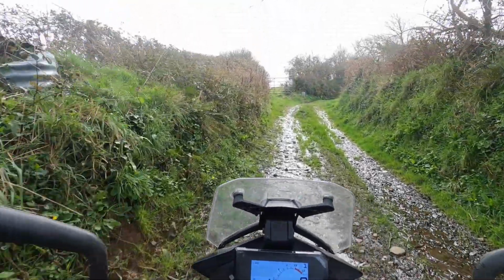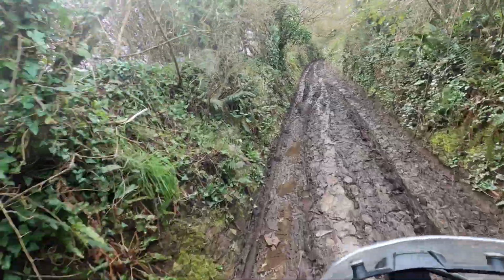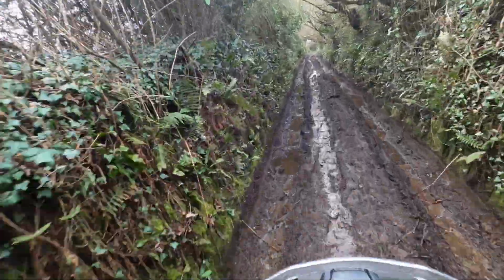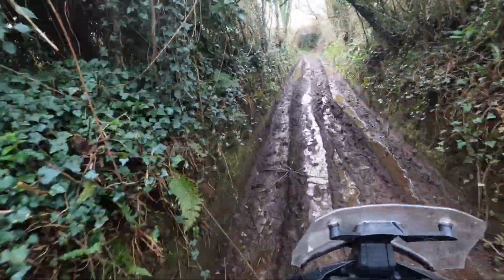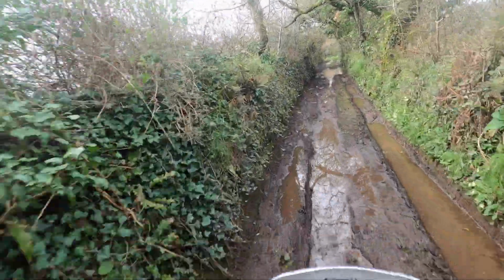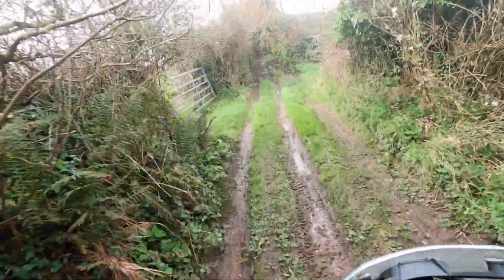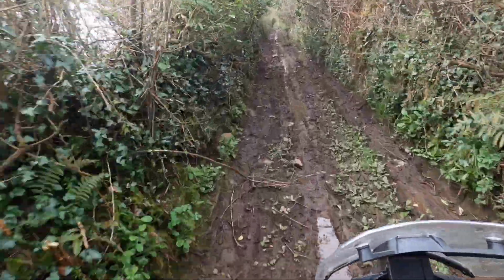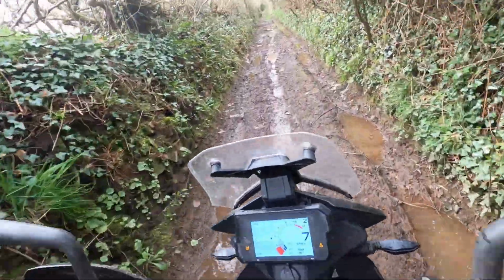Okay, another trail. Got my traction control off. See what we've got. Sloppy mud again. Oh, nice sloppy mud. Yeah, gonna need traction off down here. I'm trying to remain really loose on those bars. Sometimes it's like your tyres are running on ice or on glass. Oh shit, see.